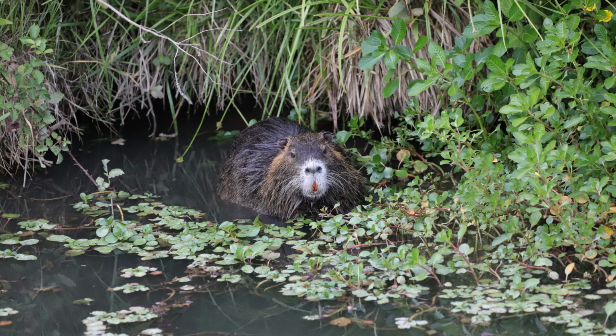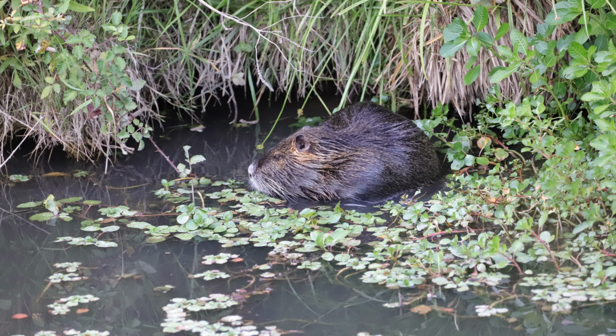When I was taking Ellie for a walk just after tea down this sort of dike, lo and behold, there was a beaver sat there. This turned out to be a coypu, or ragondin as they're called in France. So I got a few pictures of that. Obviously I had to run back for the camera, I didn't have my camera with me.